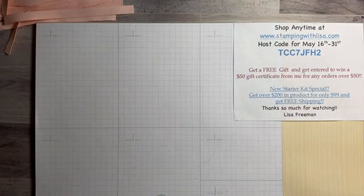So gorgeous paper. You have to get it. It's lovely. Just lovely. All right, so I can't get that back in the bag right now. I got some happy mail.